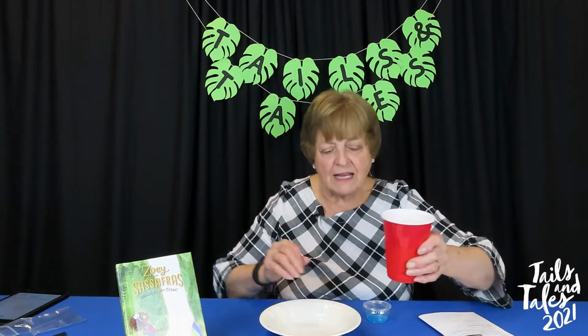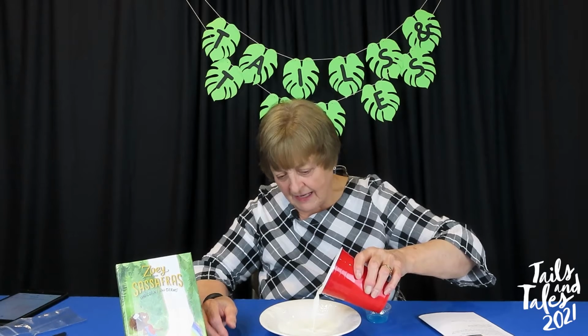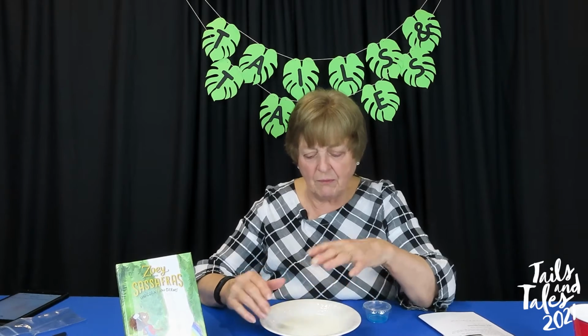So let's get started. I'm going to pour about an inch of milk into my container. You can measure an inch. It's about the depth of your fingertip, so it's not quite an inch. I'm not going to drink this milk. Okay, so there's my inch. Now it says to count to 30 because we don't want to have any motion in our milk.